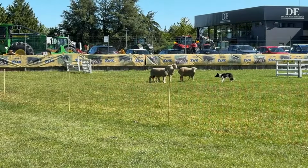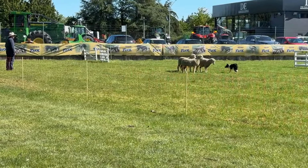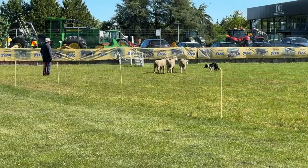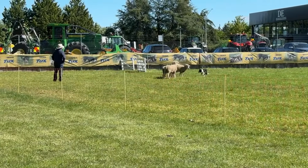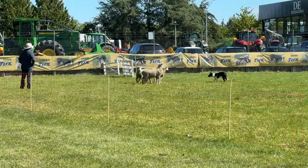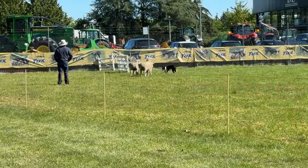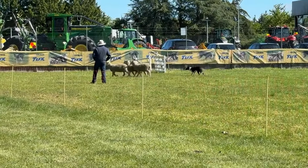So the sheep are just trying to have a little look at Mavis here. They're just asking a bit of a question of Mavis, just seeing if she's going to be strong enough to get them around the course. Mavis is trying to let them know that she means business. So he's just got to get them onto the left-hand side of these panels here so that they can go through the gap. There we go, that's a bit better direction now to be able to help that.